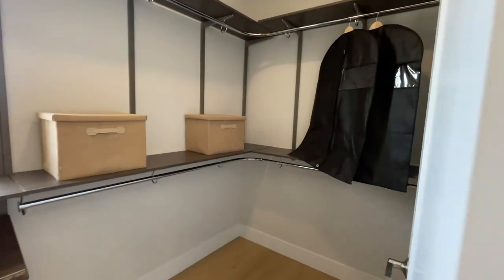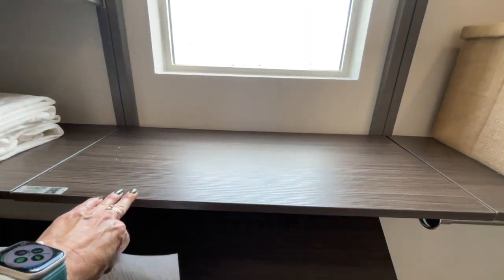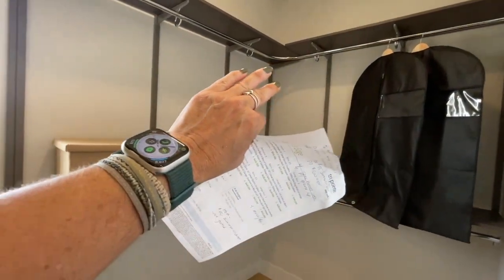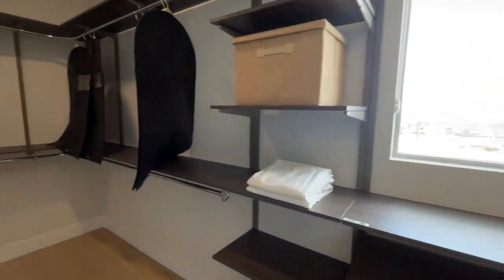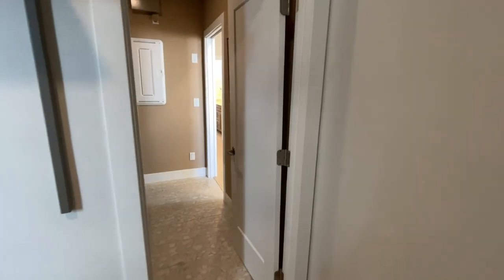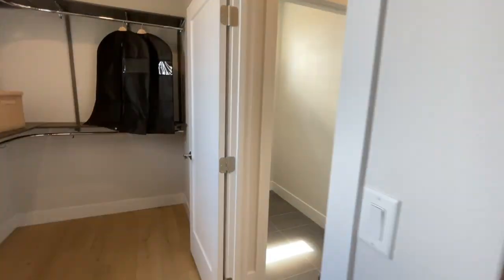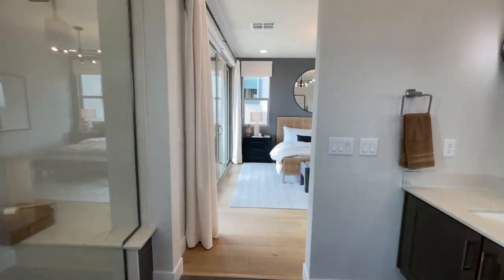And then the closet, which is okay size. This is all custom closets. Your home will come with the standard wood shelf with the wood pole in the middle. Nothing spectacular, but a lot of people like having access from the primary to the laundry. Ultimately, I don't think it matters because it's right next to the primary anyway.